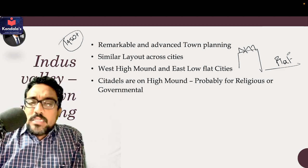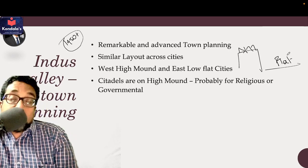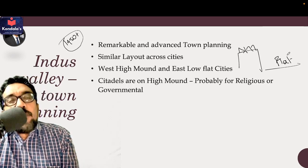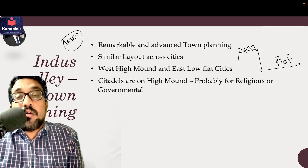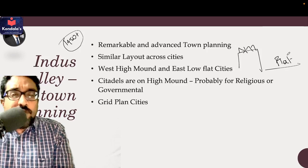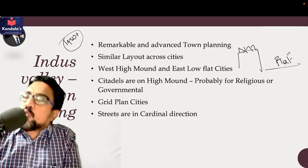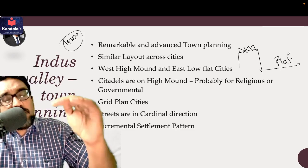Now, citadels on the high mount are most probably for religious or governmental purposes. That's what we probably think, because these citadels, these large constructions or pillared halls, have polished finish, which might be required only for religious activities or governmental activities. And cities are also on well established grid plans, and streets of Indus Valley are always in cardinal directions, east to west, north to south, and they have an incremental settlement plan.